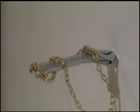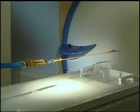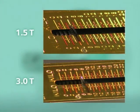A metal chain is clamped to this cord. As the person approaches the system, the adjustable range becomes horizontal. Another experiment can be performed with a 1.5T and a 3T system. A scale shows the different forces on both systems. Compared to the weight of the scissor, the attractive forces are 50 and 100 times higher.